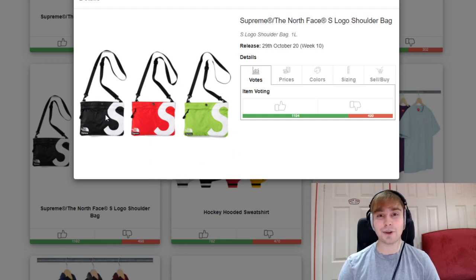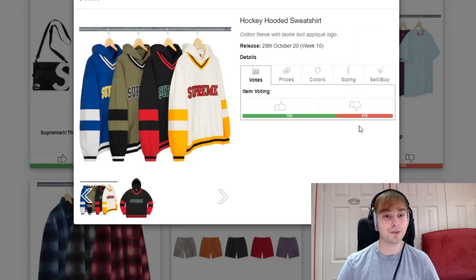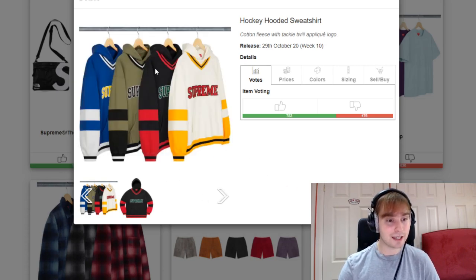I'd just say black colourway is going to be the safest, then obviously red and lime, you know, try your luck. But yeah, black colourway is always going to be the one that people go for because it is the safest one. Next we move on to the hockey hooded sweatshirt. I actually like the hockey pieces that they do. Specifically in this, I like the black colourway and the blue colourway.